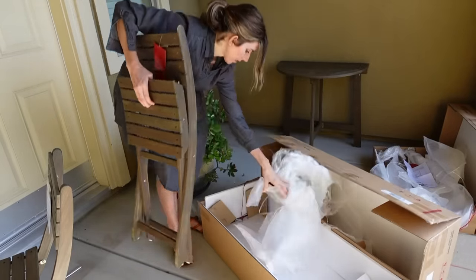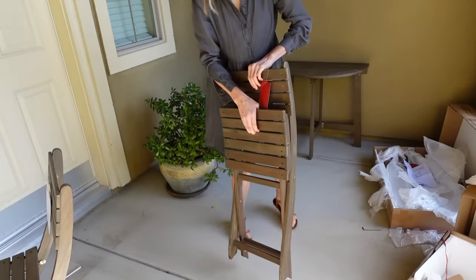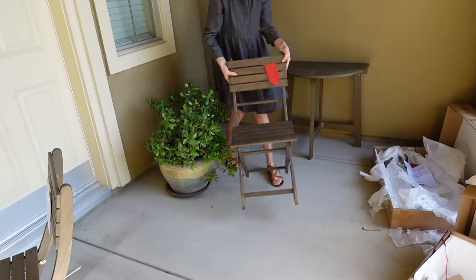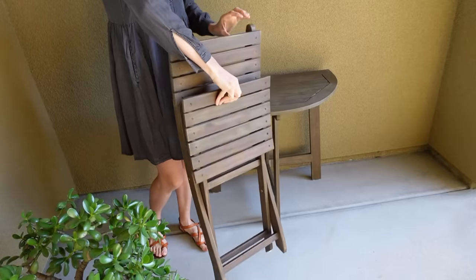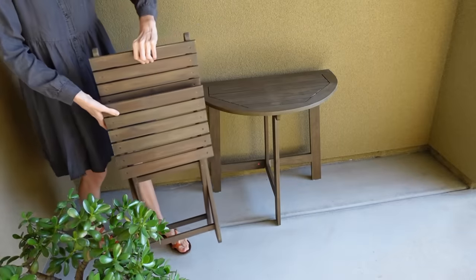Best part about this wooden outdoor set is it's super easy to assemble. The table literally takes a few bolts, and the chairs have no assembly whatsoever. They just fold right out, and they are comfortable. It is so cute, and I love it. Put it away for winter time if you need to store it, or you can even take it with you on a trip, which is really fun, or have a picnic somewhere. It is the perfect little outdoor set. So cute.